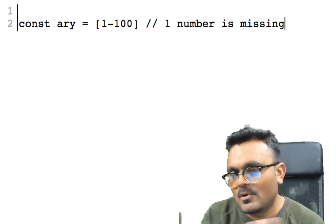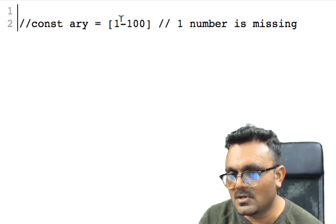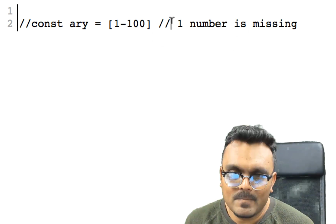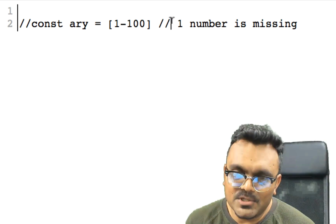So it could be 5 or it could be 7. One number is missing. And then the array is unsorted. So I need to find that number. How would I do that? So the fact that I already know that there are 99 numbers inside.